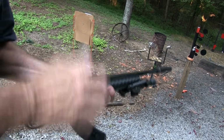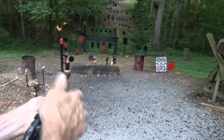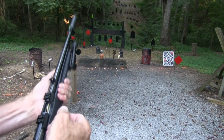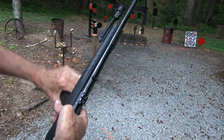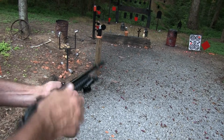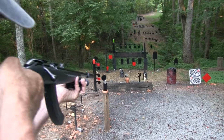Okay. I know. Let's try that red plate right there. I can hit that. Click, click. I think it might. Oh, look at that. Another jam. That's pretty bad. That's why I would probably most of the time use that 10-round mag. Oh, there's a pot. I forgot about that.